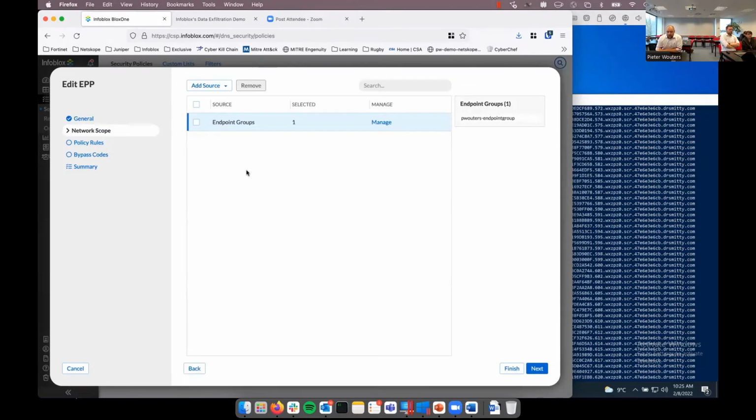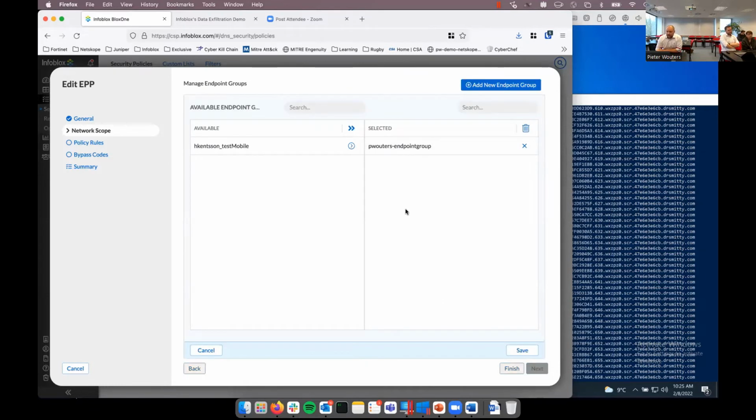So about the network scope, we're focusing on the endpoint groups now, but we have a lot of other sources available. We can use DNS forwarding groups. We can use user groups. We can have a lot of stuff here. Specifically now, I used my one endpoint group where that agent is residing.